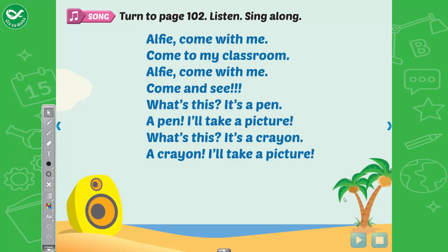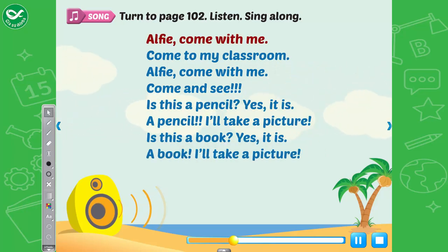Song. Listen. Sing along. Alfie, come with me. Come to my classroom. Alfie, come with me. Come and see. What's this? It's a pen. A pen. I'll take a picture. What's this? It's a crayon. A crayon. I'll take a picture. Alfie, come with me. Come to my classroom. Alfie, come with me. Come and see.